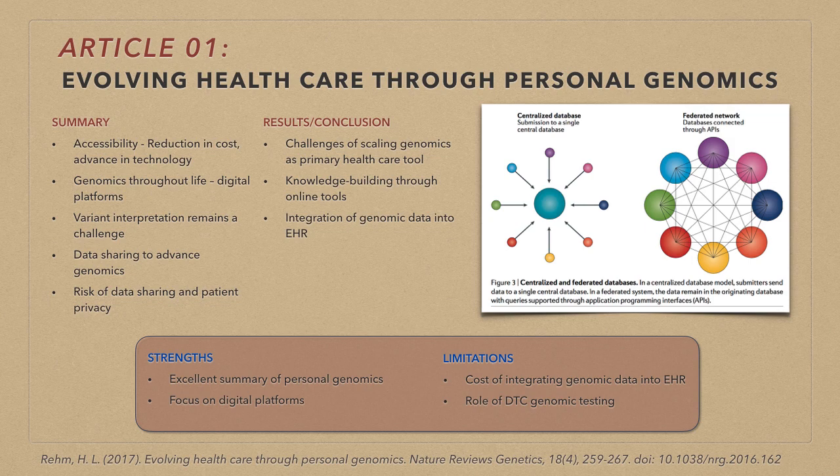Article 1, Evolving Healthcare Through Personal Genomics, was chosen because it sets the scene for the current state of genomic medicine in clinical practice and introduces ways in which informatics and digital health are able to connect patients with their genomic data. The paper highlights some of the challenges still facing the day-to-day integration of genomics and takes particular care to assess these from a patient's perspective.